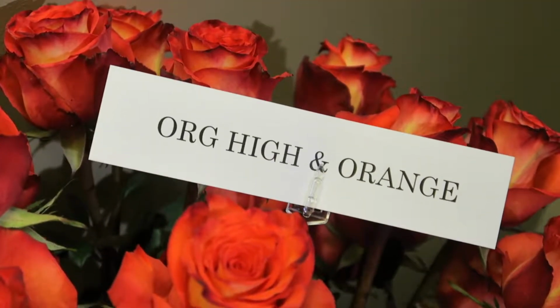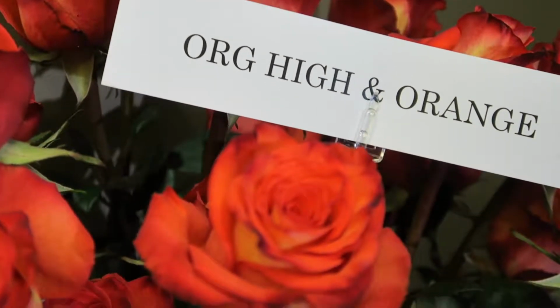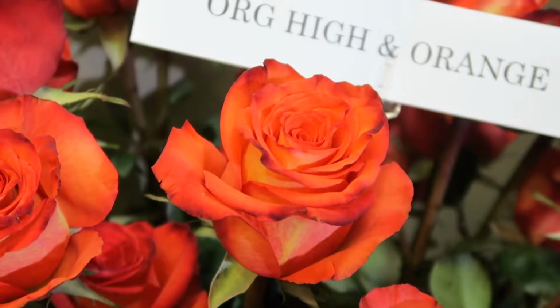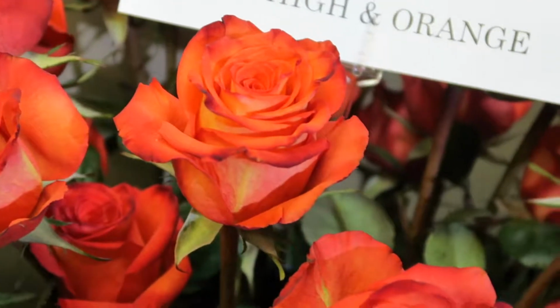Here is the High and Orange Rose, and as you can see, it is a bicolored rose. It's got some nice lighter outer petal to it, a little bit of a yellow tone. It's got some really cool burnt edges, so if you're looking for that vintage look, then this might be a rose for you with the high saturation count and some nice two-tone colors.